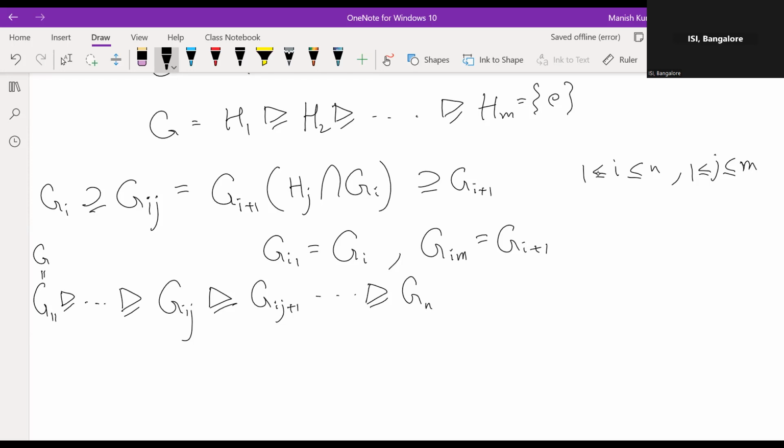G_{n}, j, and are you guys with me? Yes, sir. Okay, good. Let me just write G_{n1} and so on, G_{n,m-1} and then G_{nm}, which will be the identity.